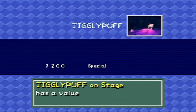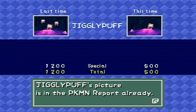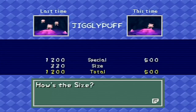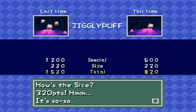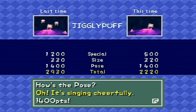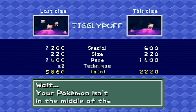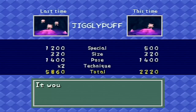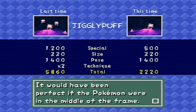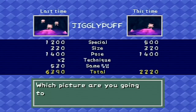Oh, wow. Jigglypuff on stage. Apparently, Jigglypuff on stage, when there's three of them, is worth 1,200. But everything else is probably about the same. 320, 330. Pose, 1,400. And is it in the center? Nope. But it has to be perfectly in the center. Yeah. Well, on some of them you got pretty close.